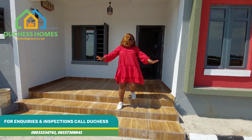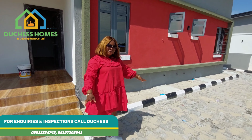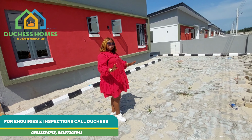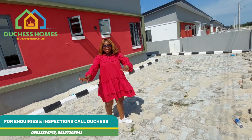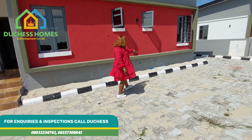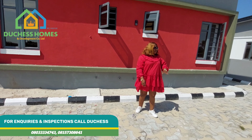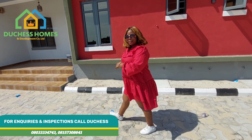I forgot to tell you guys, this front space you're seeing is enough to park your three cars. Three solid cars will enter here, and you still have enough space to plant your gardens, your green carpets, your flowers, everything. You see all these spaces here? You can plant your flowers here. Then I will also take you to the back to show you behind. But first of all, let's go inside.